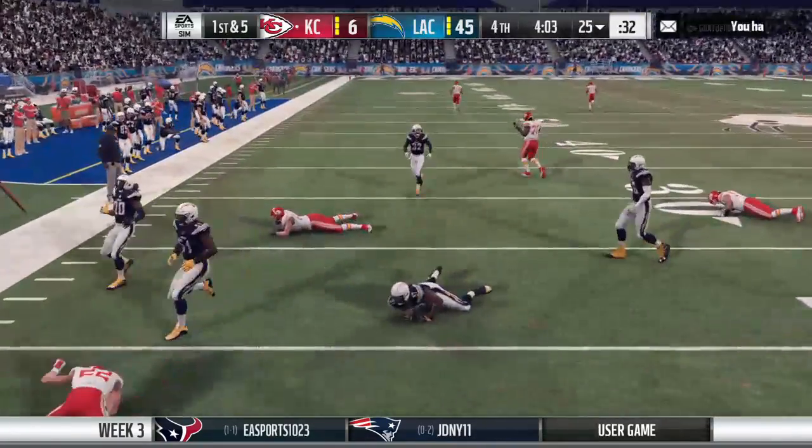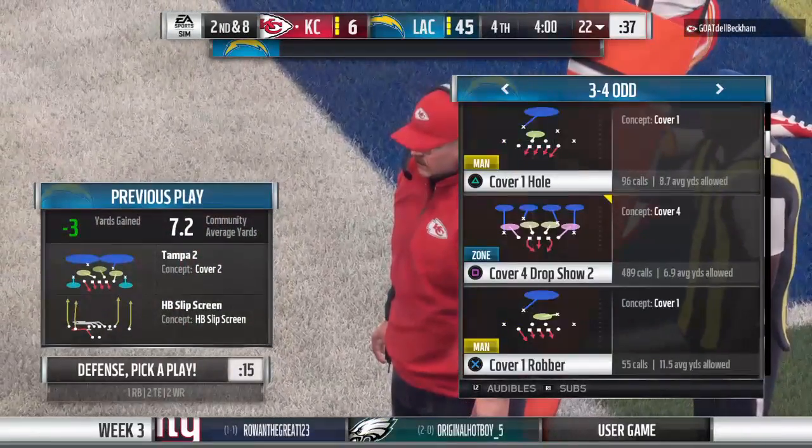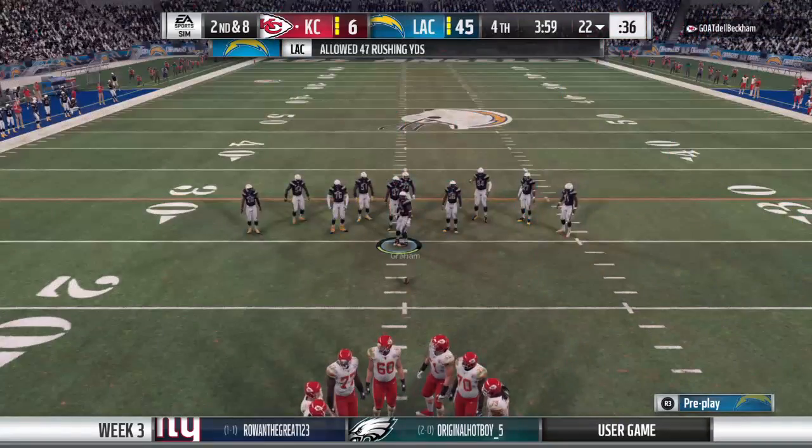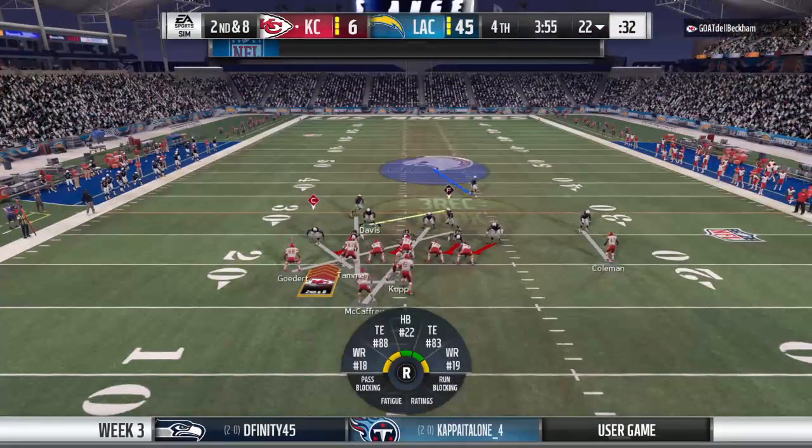They'll set up the screen to McCaffrey. And this one goes nowhere. Losing yardage back at the 22. That'll set them back with a loss of 3 on the play. And that'll make this a second down.